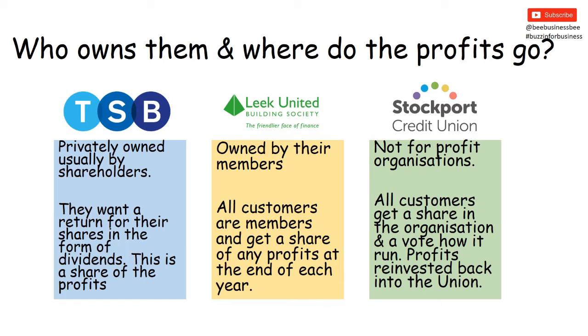Now this slightly differs from a credit union because they tend to be run by not-for-profit organisations or charities or community groups, for example. In these, every customer gets a share in the organisation and gets a vote on how it's run. They also get to say and suggest ideas how it can benefit the local community they work in. But unlike the building society, the profits don't go back to the members, they get reinvested back into the credit union, allowing it to offer loans at a lower rate.